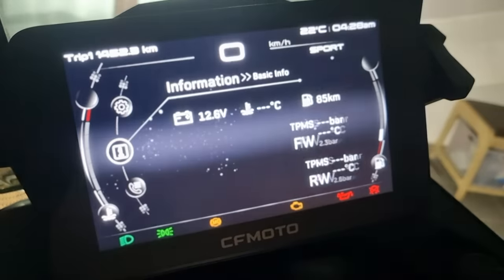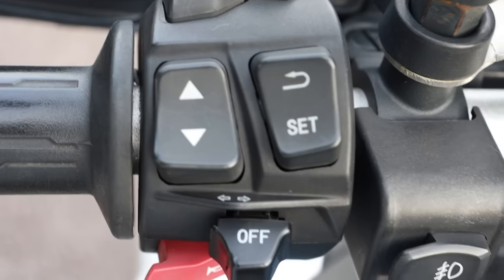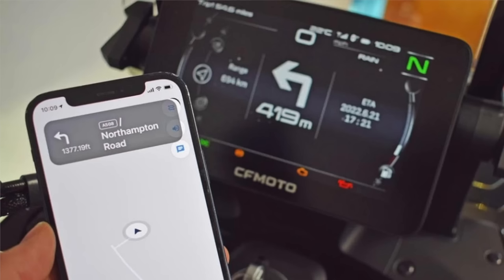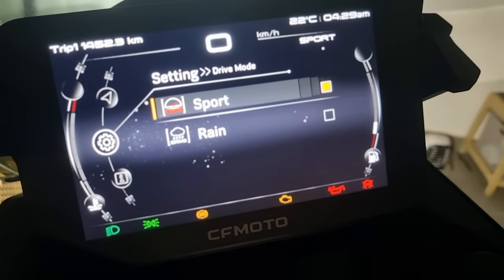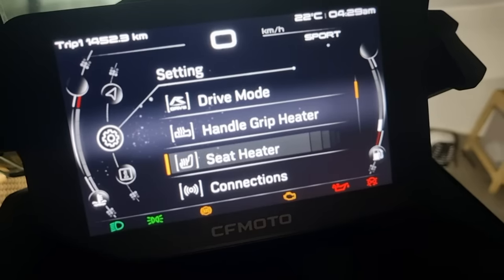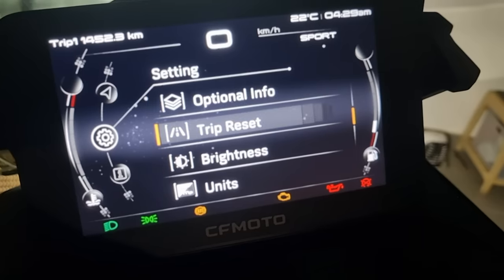So you can see the TPMS range, voltmeter and the temperature of the bike lah. Long press down, you can adjust between the modes. Okay, so there's the phone connectivity, navigation. This navigation is not really the maps kind, but more of a turn-by-turn navigation. So you actually link it up to your phone and you can use it lah. So settings, is where you can adjust all of the other settings, right? Like drive mode, which you can toggle between the drive modes. We got sport and rain mode. Handlebar grip heater, you can turn it on from here. Seat heater, connections, and the rest of the other settings that you can toggle with lah.